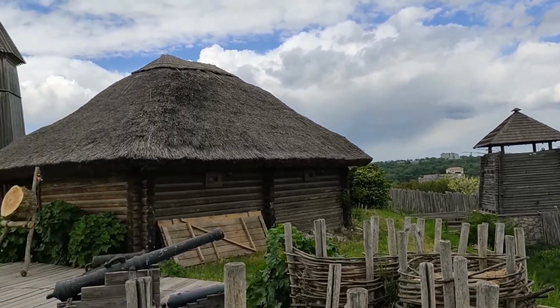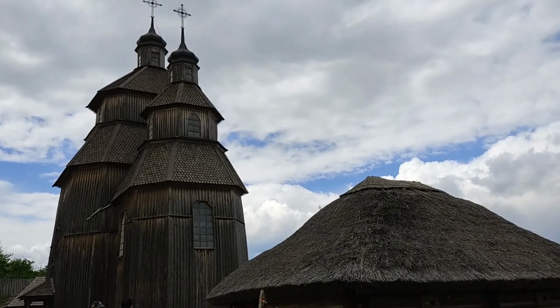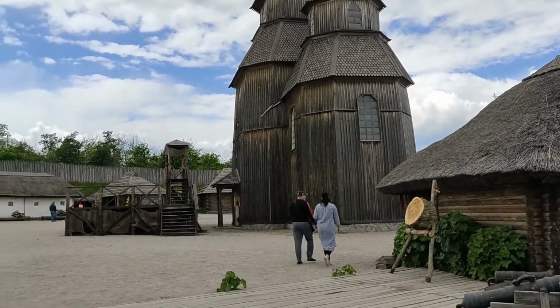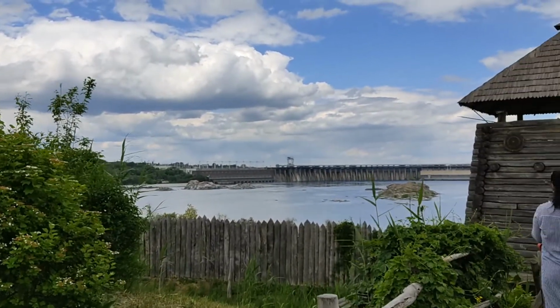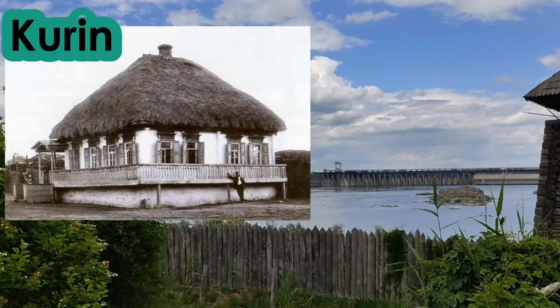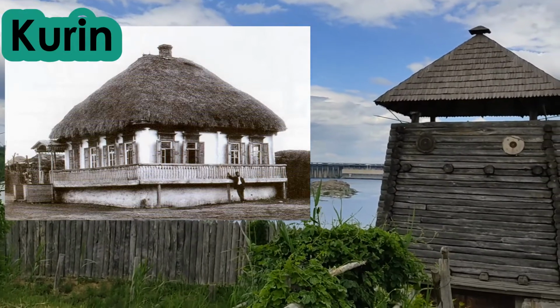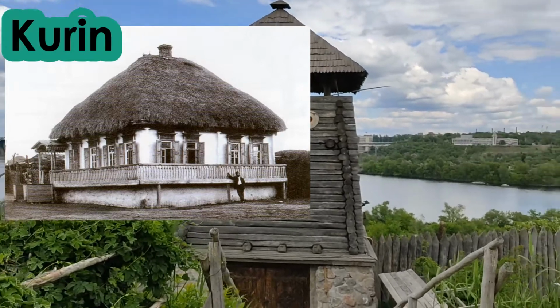We explore Zaporizhzhian Sich, the place where fearless Cossacks lived. There were 38 long houses or military barracks on Sich. The house had a special name, Kurin, which in Ukrainian resembles the word to smoke. There was a stove inside which actually made the smoke, and the barracks did not have a chimney.